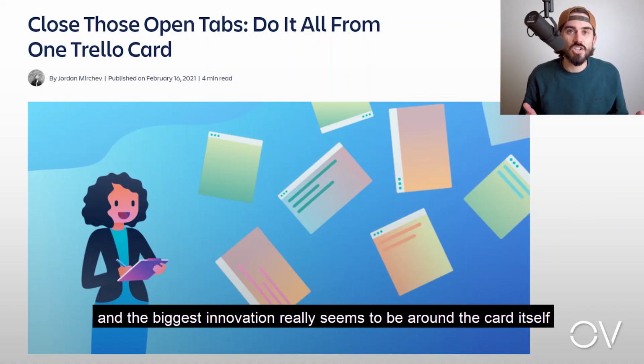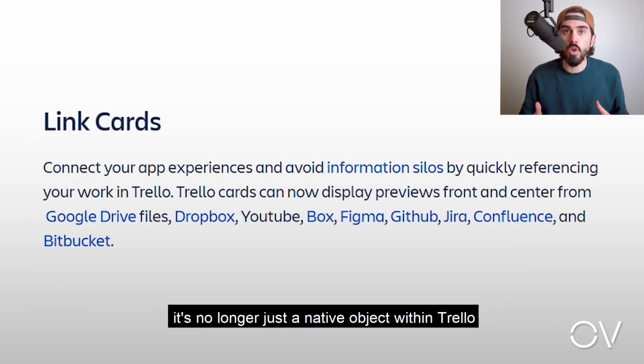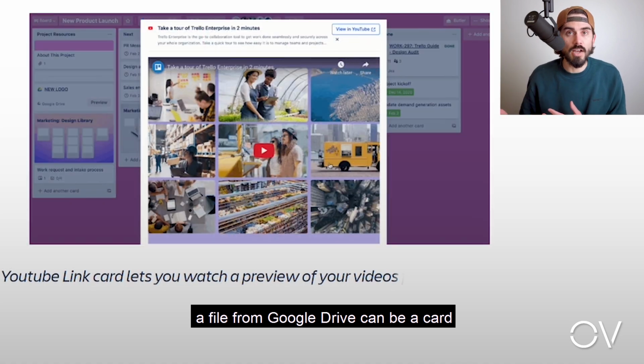And the biggest innovation really seems to be around the card itself. The first big change is that anything can be a card. It's no longer just a native object within Trello. You can have a Jira ticket that's a card, a YouTube video can be a card, a file from Google Drive can be a card.